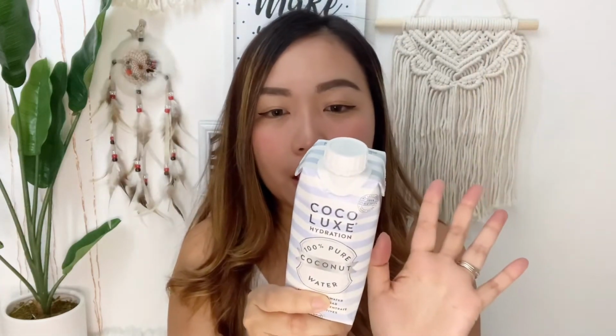So the next product I have in here is from Coco Luxe. Coco Luxe Hydration, 100% pure coconut water. So guys, I already tried this before. This is really good. No added sugar, no added anything, guys. This is pure coconut water.